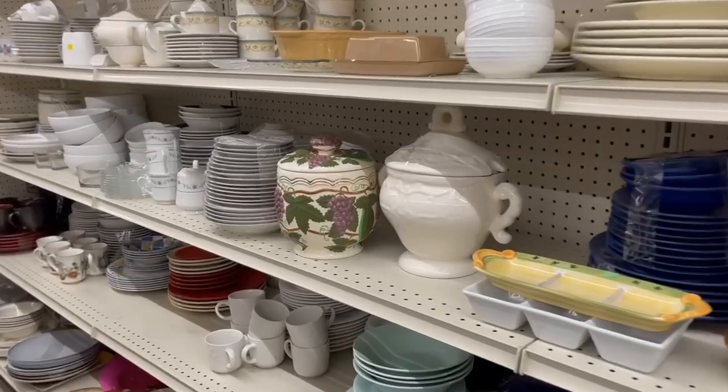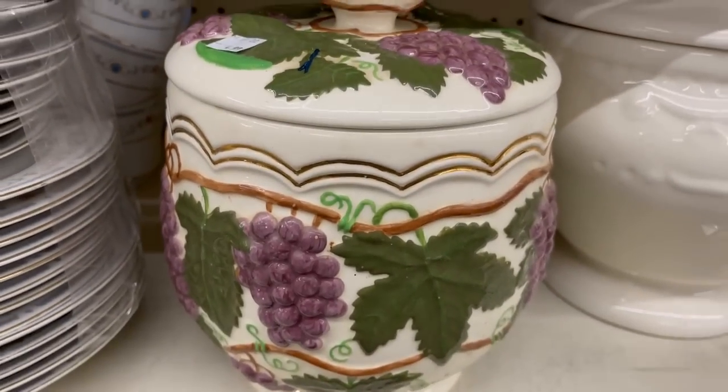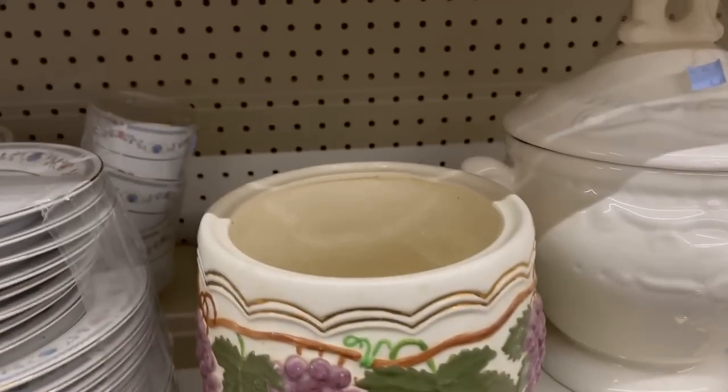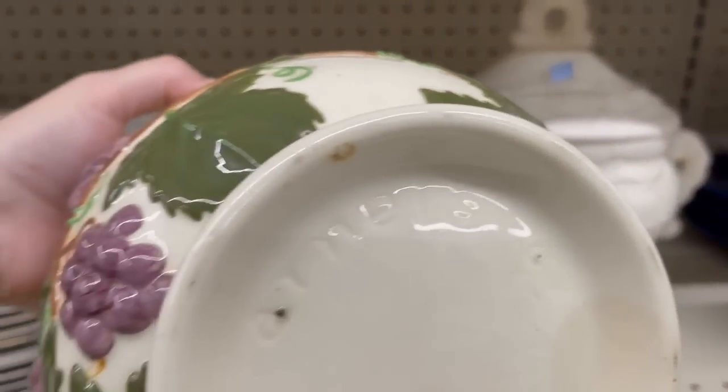Oh, I love to look at dishes. Let's see what we find here. It's a lovely soup tureen. And a cookie jar, it seems. I wonder if this was a ceramics project. That would be a nice addition to a centerpiece. You could create a story with that.